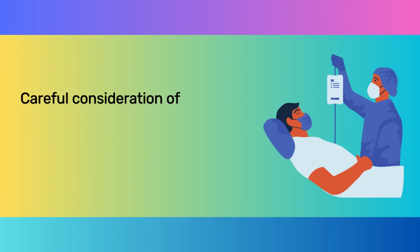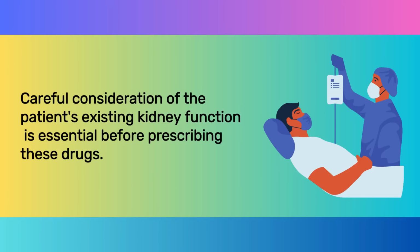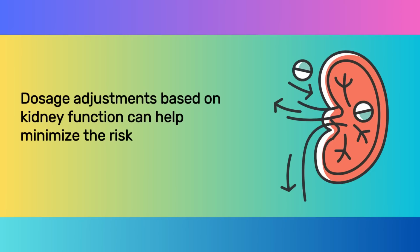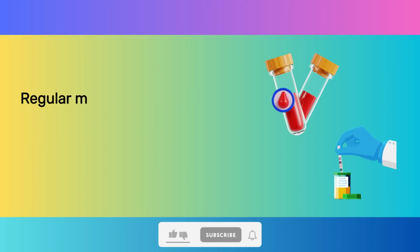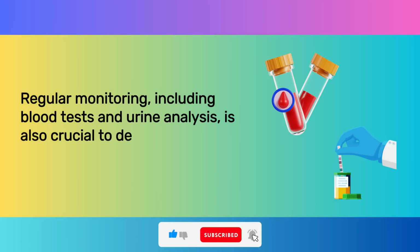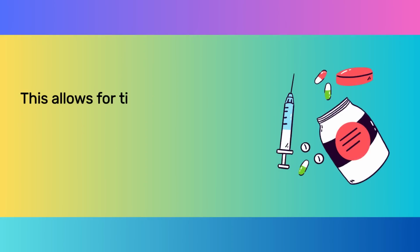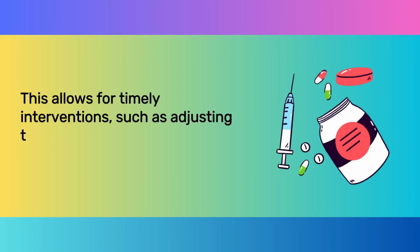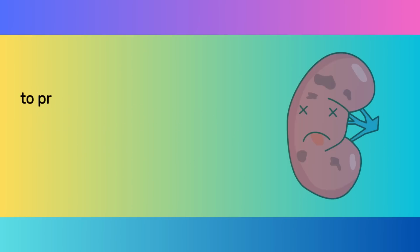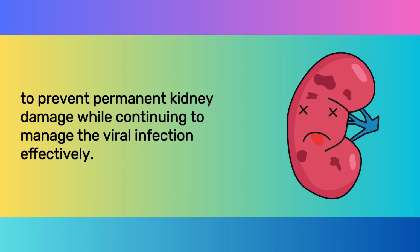Careful consideration of the patient's existing kidney function is essential before prescribing these drugs. Dosage adjustments based on kidney function can help minimize the risk of renal damage. Regular monitoring, including blood tests and urine analysis, is also crucial to detect any early signs of kidney impairment. This allows for timely interventions, such as adjusting the drug dosage or switching to a less nephrotoxic alternative to prevent permanent kidney damage while continuing to manage the viral infection effectively.